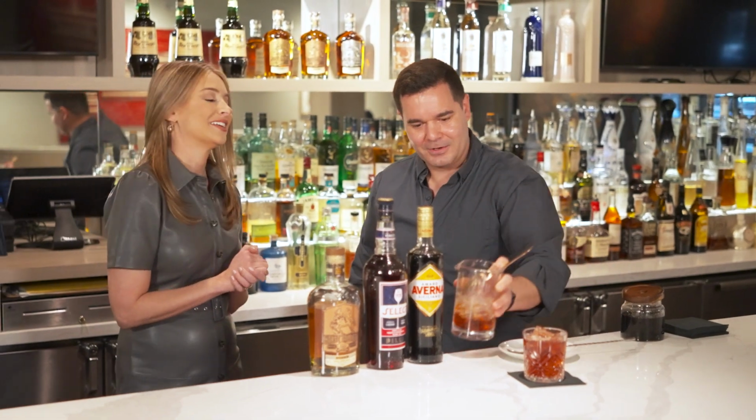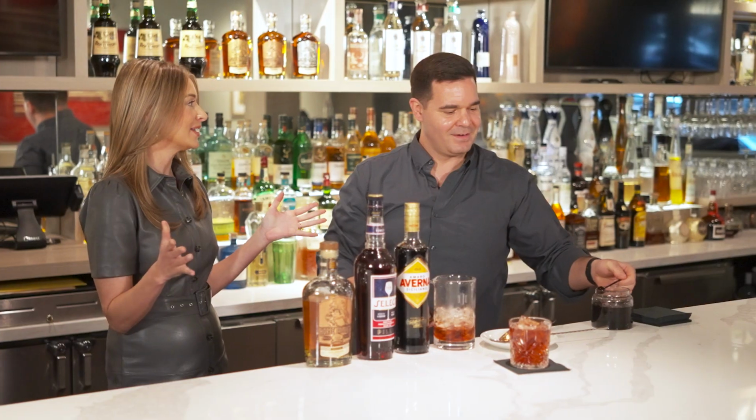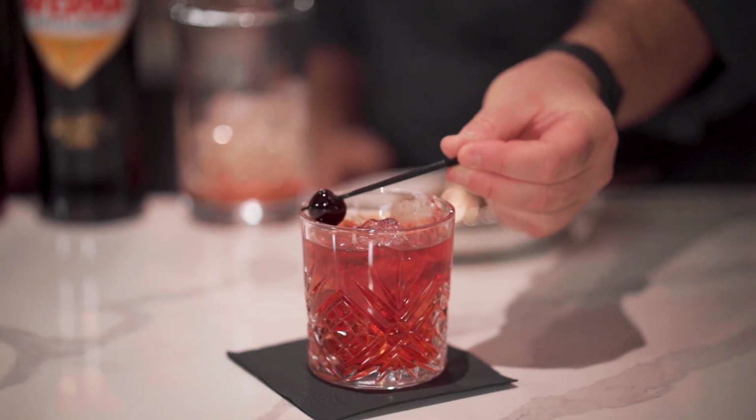And we are going to garnish that with a Luxardo cherry. Last but not least, a cherry on top. Those are my favorite types of cherries.